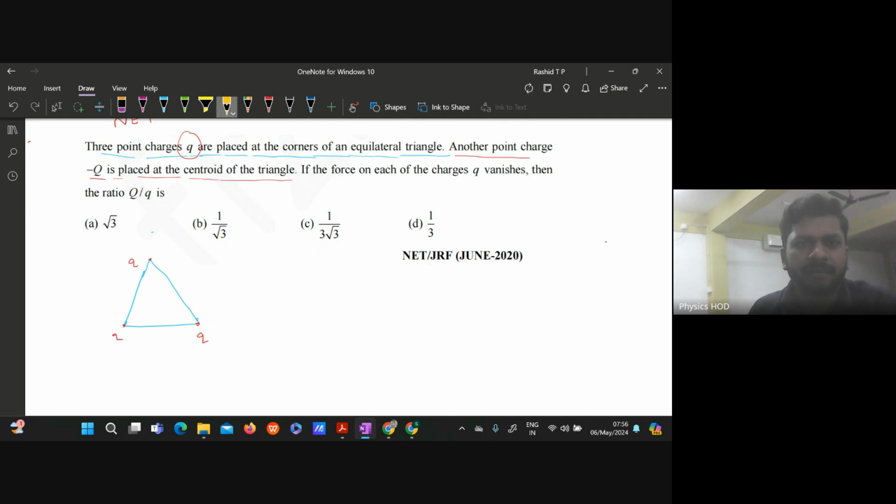Centroid means if you draw lines from each vertex to the middle of the other side, exactly perpendicular to that side, then this point will be the centroid of the triangle, where a charge minus Q is kept. Minus q is kept at this point.